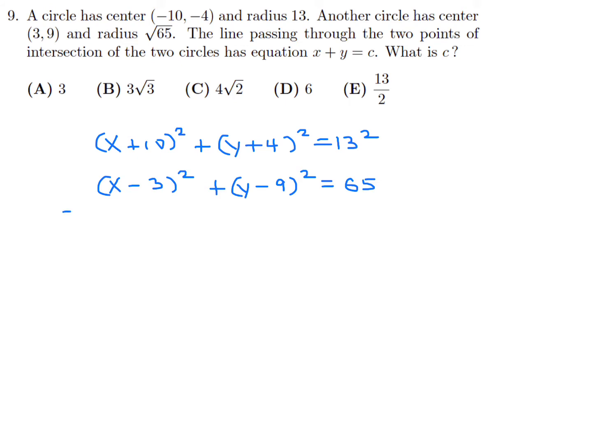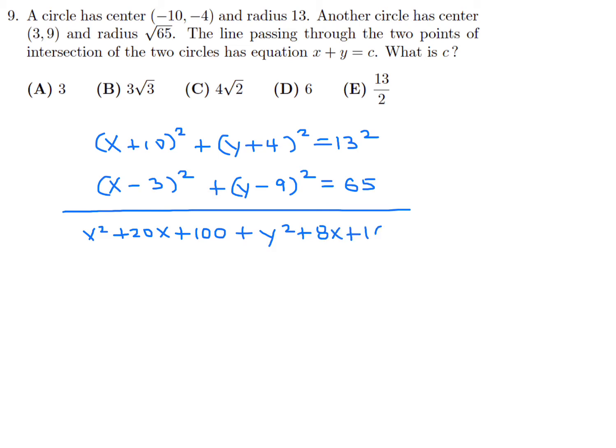Okay, well, obviously the intersection of this would give you an equation. So I guess we just have to combine these. All right, let's expand them out. X squared plus 20x plus 100 plus y squared plus 8y plus 16, and that is 169. The next one, x squared minus 6x plus 9 plus y squared minus 18y plus 81 is equal to 65.